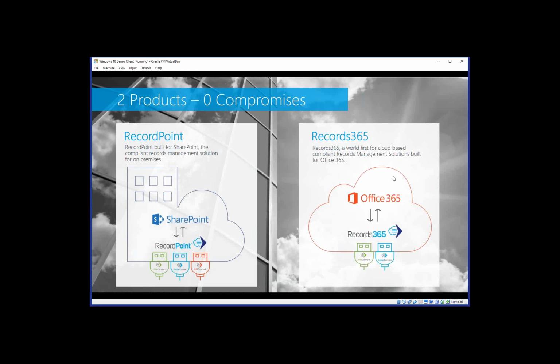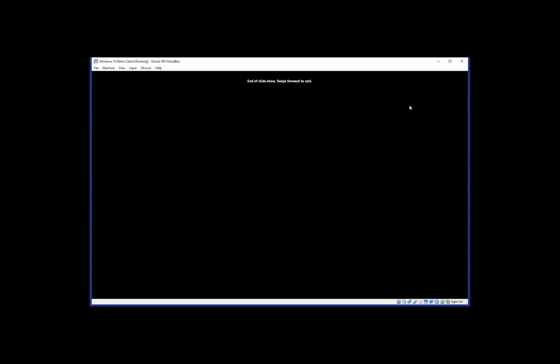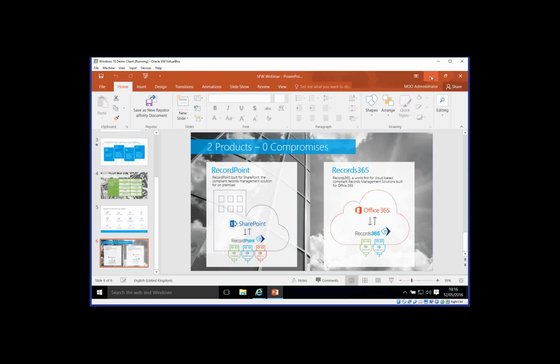But if you're all in on Office 365 and you're looking for management of a SaaS solution, then Records 365 is our SaaS and service offering that we can provide to you, and we can still reach out to file shares and social sites that you're connecting to. So I believe that's the end of my deck, and we'll go right into a demonstration.